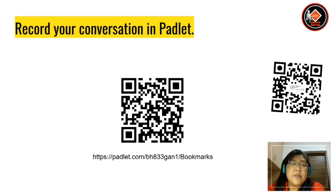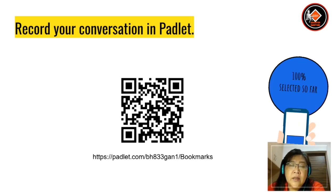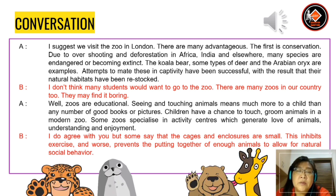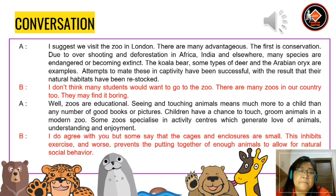For this activity, students can record the conversation in Padlet. So you can scan this QR code, or you can use the link given below. This is an example of the conversation between two people. So please listen, and then you can do a similar conversation with your partners.